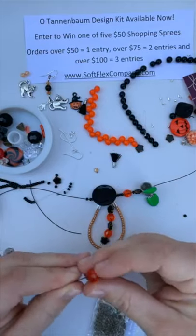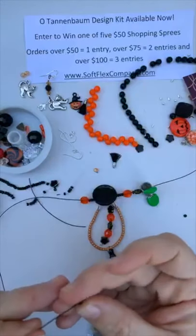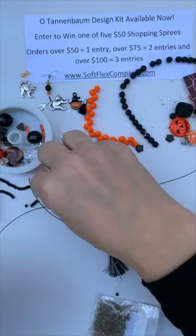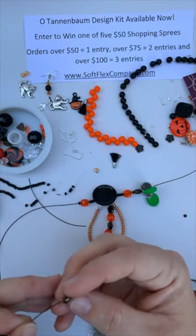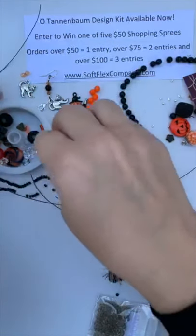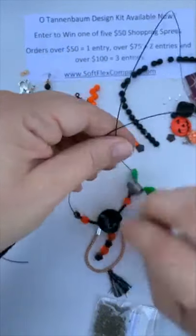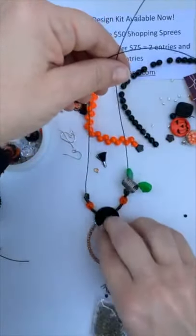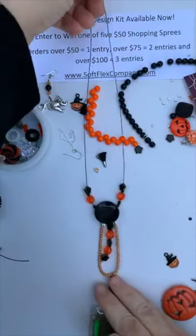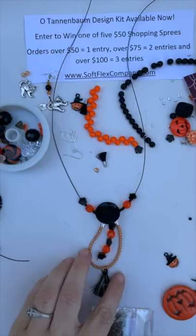Okay, now we've got our orange bead. We did a seed bead and a star, and we can decide if this is where we want to leave it or if we want to add more to it. Let's see. Sometimes I just need to get stuff out of the way so I can see a little more clearly what I'm even working on. So this is where we're at right now. I feel like it needs more of something.